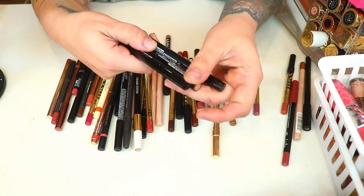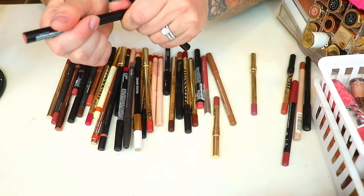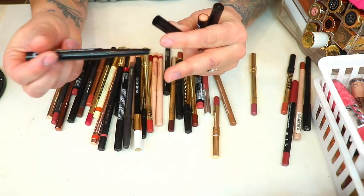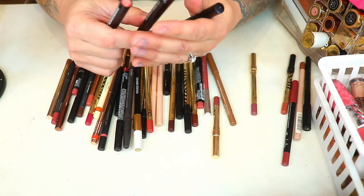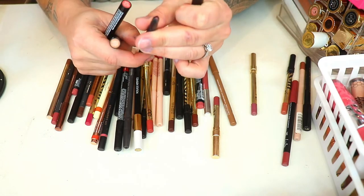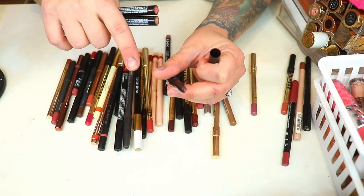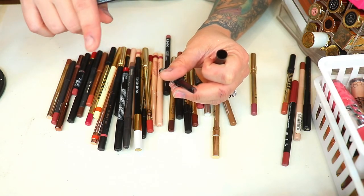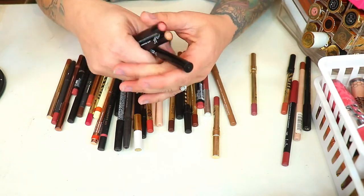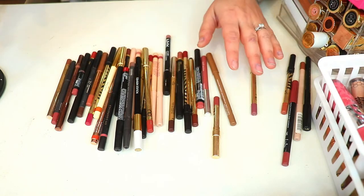So the first thing I have are these new e.l.f. lip liners. I'm actually going to keep these because for being e.l.f., they're actually very nice. They're creamy. I haven't really used all the shades yet. I use this one shade in particular quite a bit. I think it's this one right here. It almost gives me BK Beauty lip liner vibes because it's got that triangular shape. There we go, that's the word I'm looking for. I'm not going to swatch everything, but I am going to hang on to these. I don't think the packaging is that great of quality, but it's e.l.f., so it is what it is.